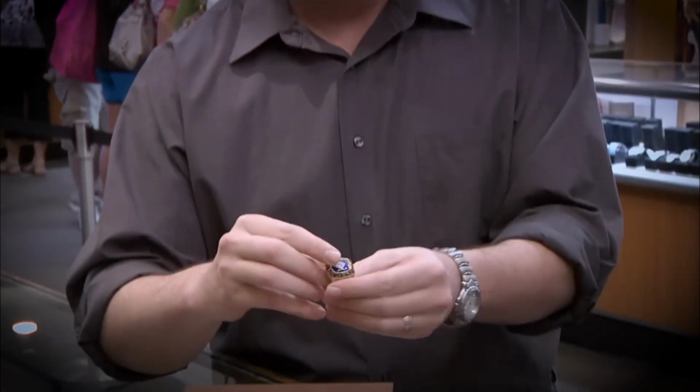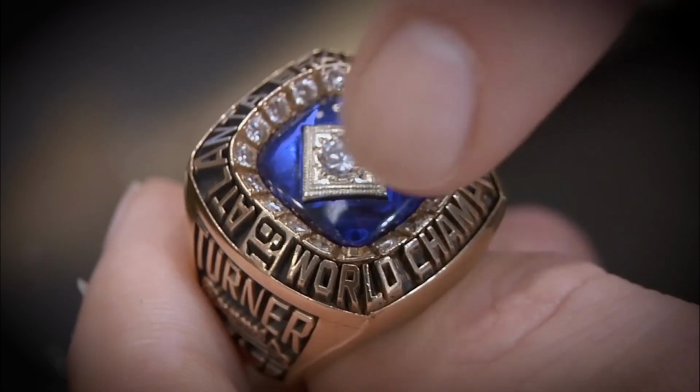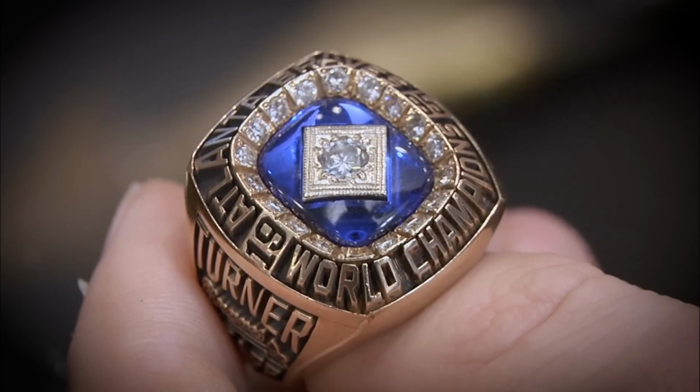I think it might be Ted Turner's ring, which is kind of crazy. I mean, what do you think it might be worth? Let's take a look at the ring here. We have a large diamond set on top of a blue stone, and we're going to have 18 smaller diamonds surrounding it. The company Jostens, they made the rings for the 95 championship Braves.